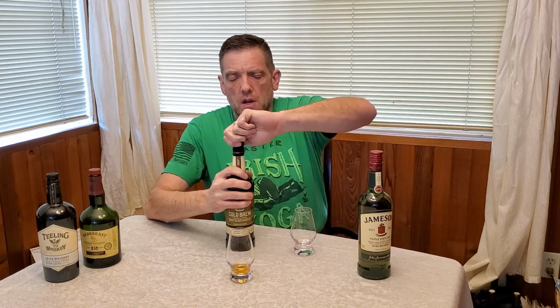The best of both worlds, Jameson Irish whiskey infused with cold brew coffee flavor made with roasted Arabica beans from Brazil and Colombia. Mix it in a cocktail or best enjoyed over ice. We're not going to do either one. I have had it over ice. I do like it over ice. But let's go ahead and taste it room temperature as is.